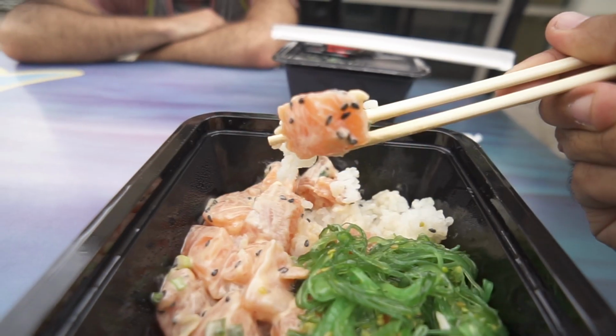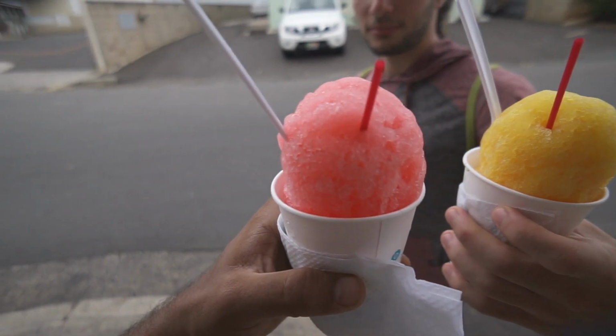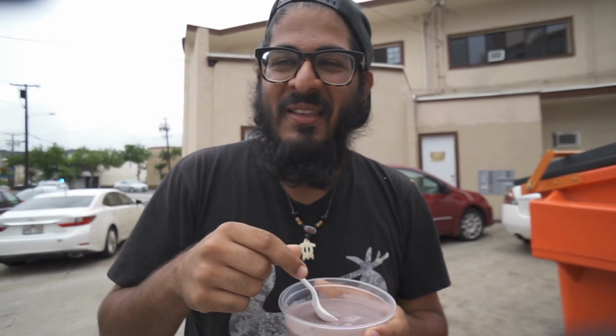We have our first bowl of poke. We have gotten our Hawaiian loco moco. We got some Hawaiian shaved ice. This is poi. Oh yeah.